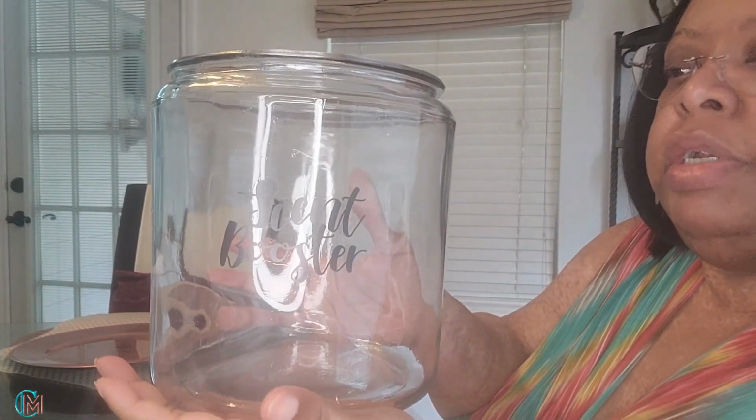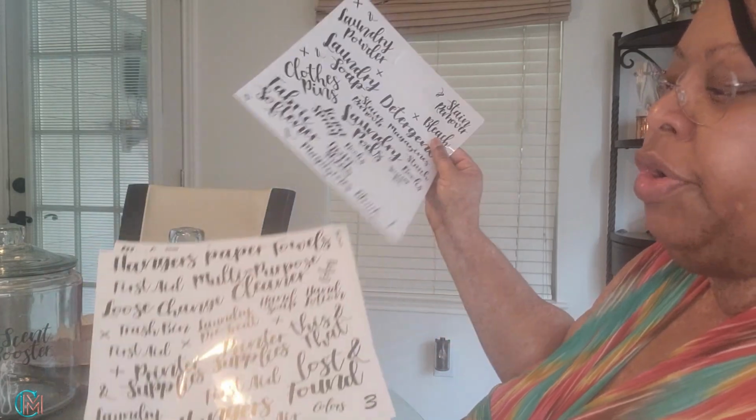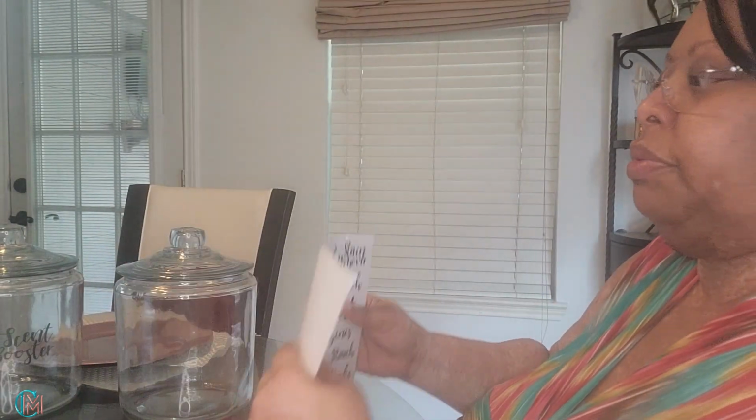Okay. Also, as you see here, let me take this top off. This one already has a label on it. It has scent boosters. Now, I'm going to put my scent boosters in here. And that label came from Amazon. I bought a packet from Amazon with a lot of different labels in it, and it's for the laundry room. So it has detergent, bleach, fabric softener, stuff like that for the laundry room.